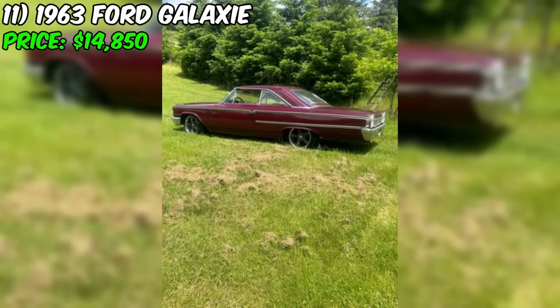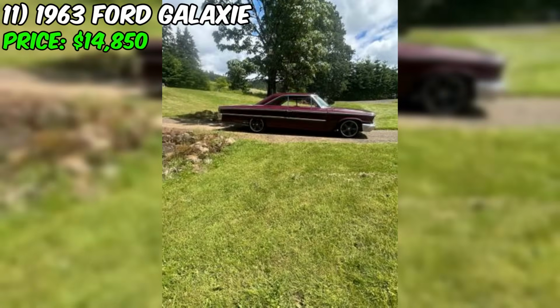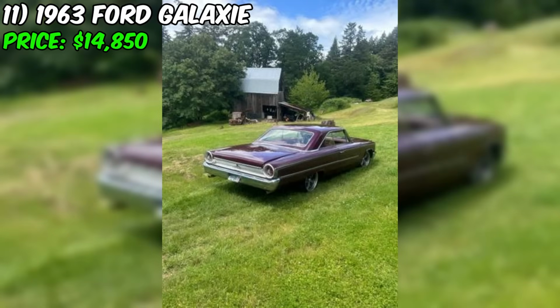Despite these minor flaws, the seller has put some serious work into making sure this Galaxy is road ready. The car has a new fuel tank and carburetor, ensuring that it runs smoothly. And with a clean title, you can rest assured that there are no hidden surprises lurking in this car's past.